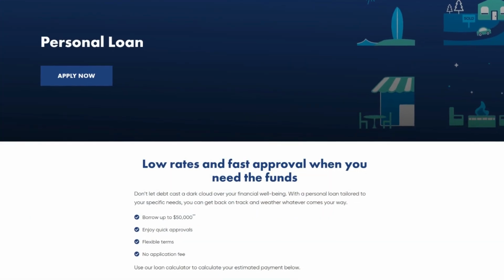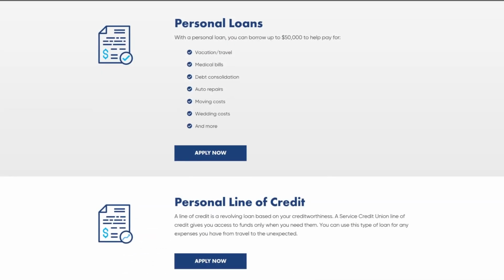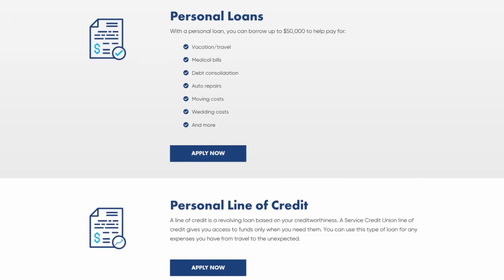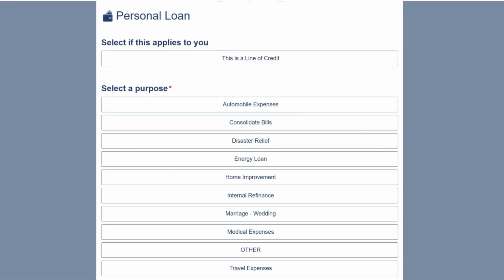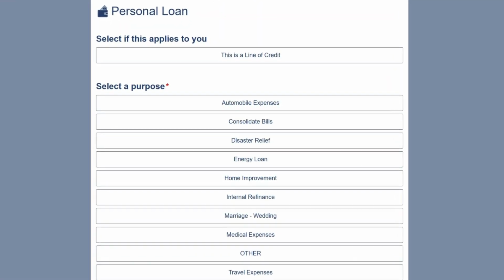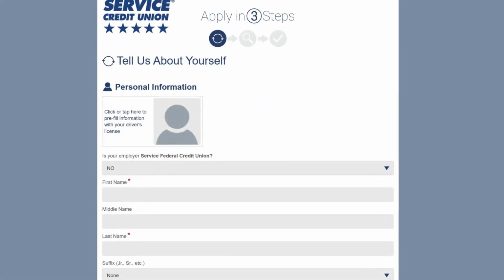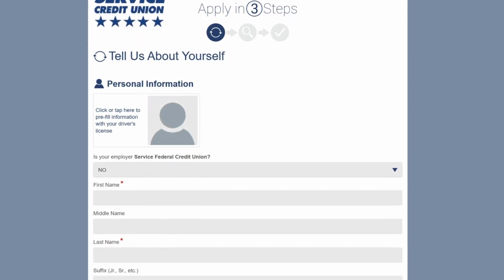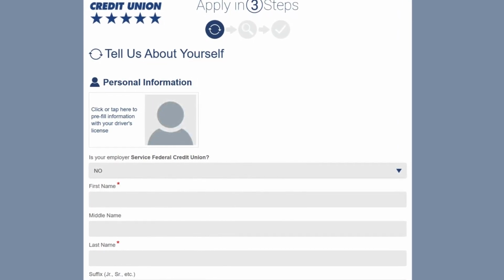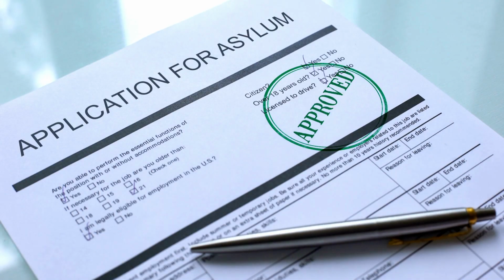They have personal loans, which allow you to borrow up to $50,000, and they have a quick, easy approval process. And this process is pretty simple. You come to this application screen, and this is similar to other credit unions that I reviewed on the channel. You apply for what type of loan you're looking for, and you give them some information about yourself, standard information, income, personal, your name, all that stuff. And then they will give you a decision once you fill out this application.